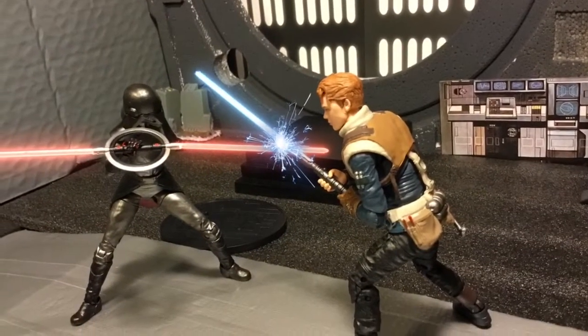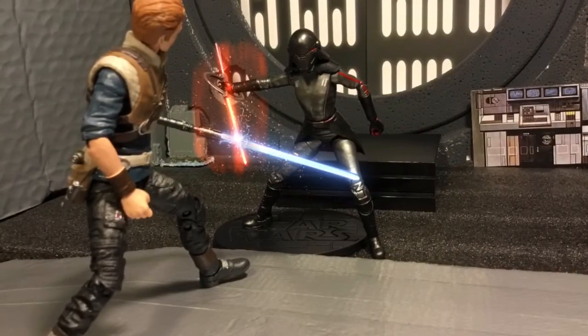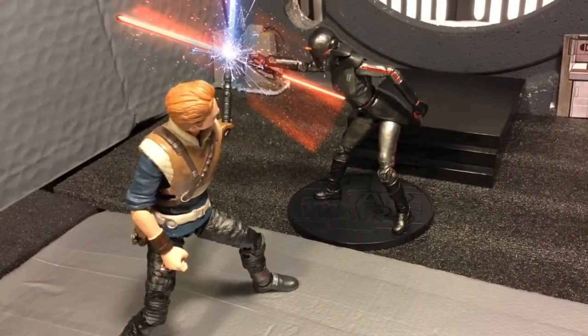Excellent figures, very posable, and a great addition to go along with the game so you can create very cool and creative dioramas such as this with the figures, guys. Very, very cool.